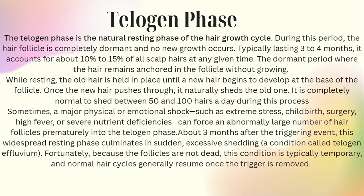Sometimes a major physical or emotional shock, such as extreme stress, childbirth, surgery, high fever, or severe nutrient deficiencies, can force an abnormally large amount of hair follicles prematurely into the telogen phase. About 3 months after the triggering event, this widespread resting phase culminates in sudden excessive shedding, a condition called telogen effluvium. Fortunately, because the follicles are not dead, this condition is typically temporary. A normal hair cycle generally resumes once the trigger is removed.